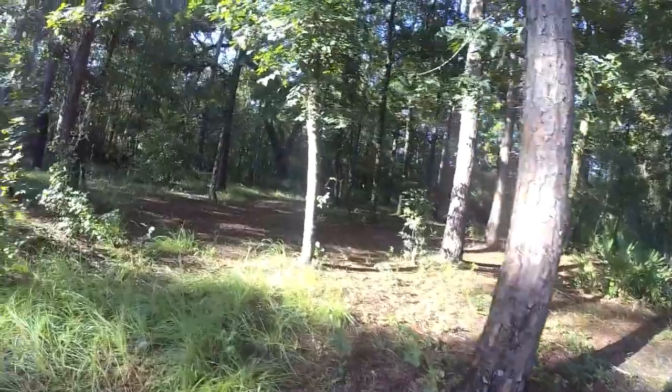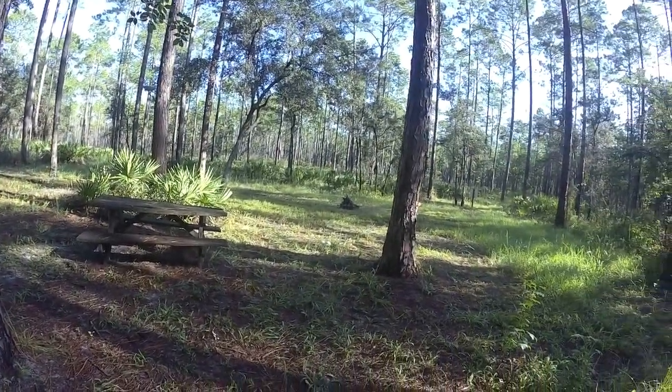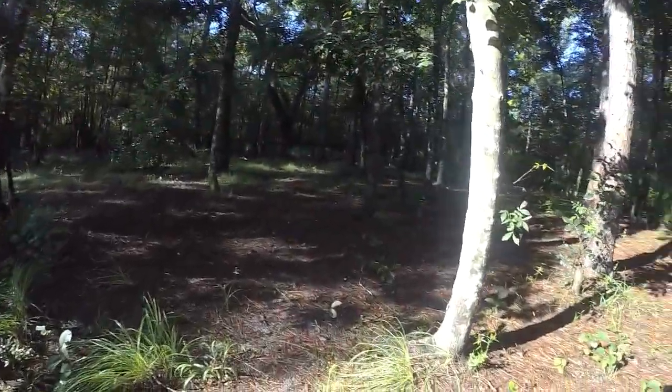Anyway, there's a little tree frog down there. But this is our little campsite. I was thinking about setting the hammock up and taking a break here, but bugs are kind of bad right now. So I don't think I'm going to do that. I think I'm just going to continue.